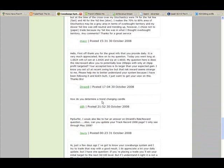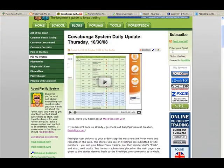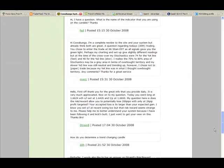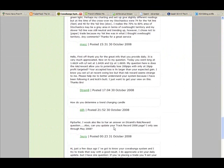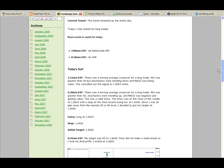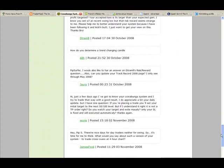So DDH wants to know how to determine a trend change candle. If you scroll up to any one of the blog posts, you can click this first link, and it explains everything you need to know about the Cowabunga system, and hopefully that will get you started. Jory wants to know about the track record of 2008. I have not updated the track record for 2008, and the reason why is answered here in this Cowabunga system FAQ. Click this link, and I have the answers to a bunch of frequently asked questions, which that was one of them, but good question.